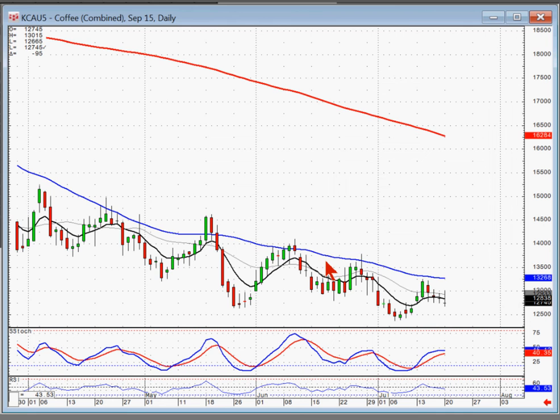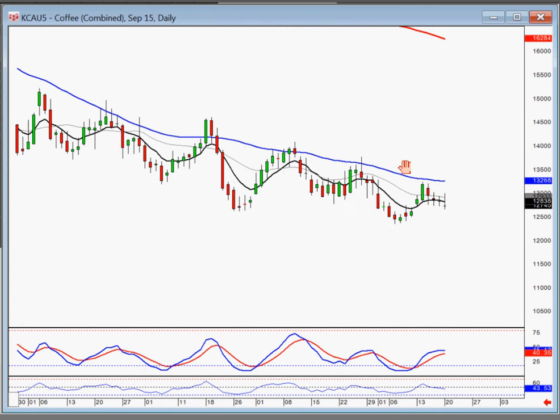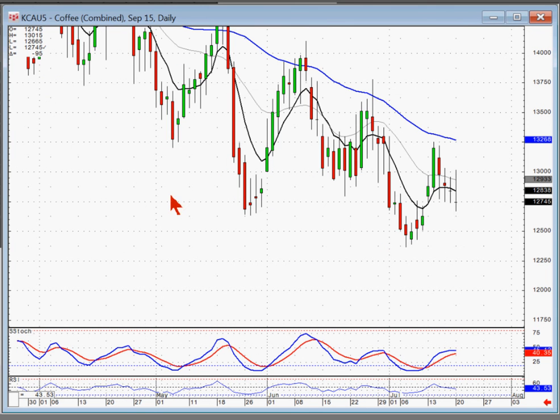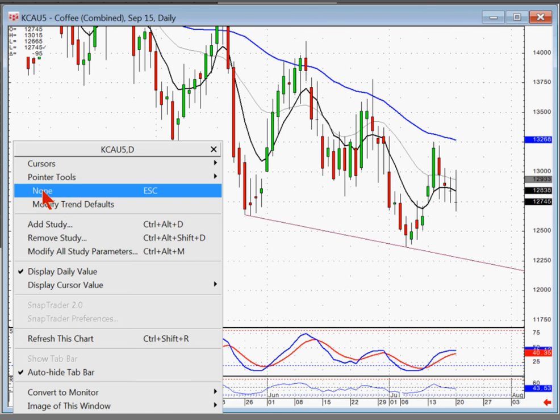Coffee. As you can see, coffee's in this downtrend. It's trading back below the T-line. Where's the next logical target? Right down here. Let's make this big enough so you can see it. So here's the next support level. If it opens lower over the next few days, you can see how it's been waffling on the way down. If it opens lower, this is more than likely where the next target's going to be.